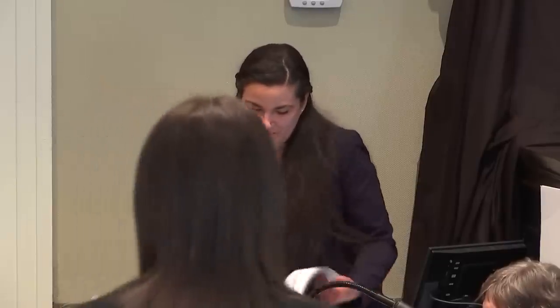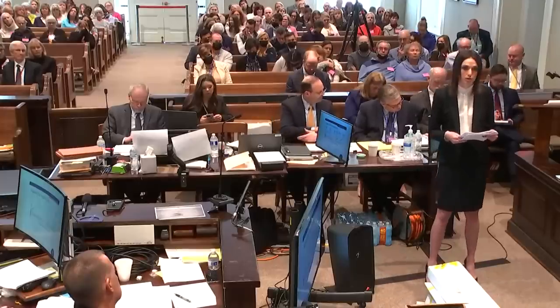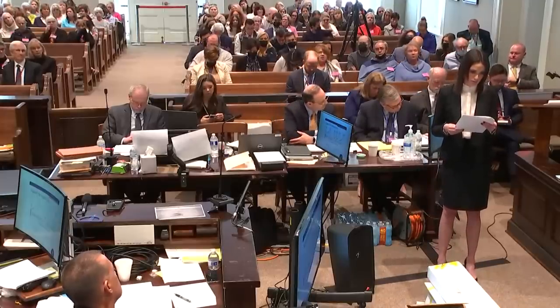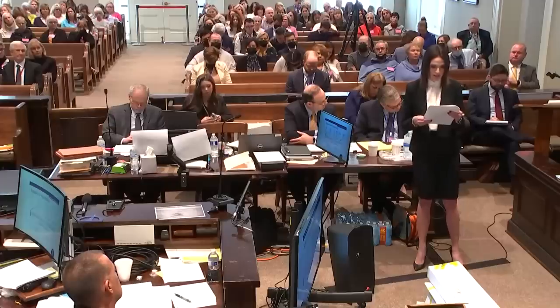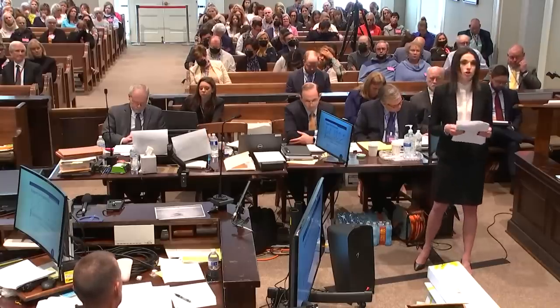Your items 20.2. Sorry, wrong report. As briefly as we can, let's discuss some of the results from the cuttings from those pants. Item 20.2 is a cutting from the front left interior pocket of the defendant's pants. Were any individuals included? So for item 20.2, the DNA profile was interpreted as a mixture originating from three individuals.